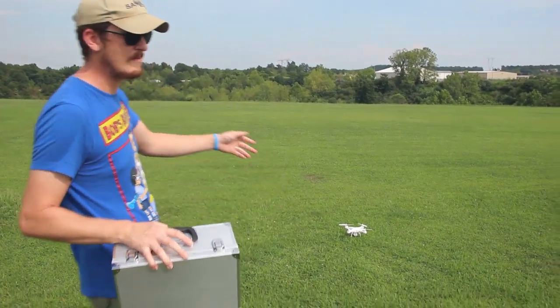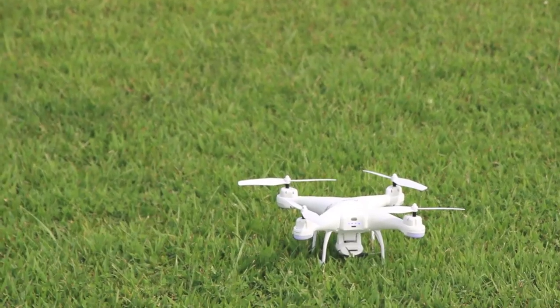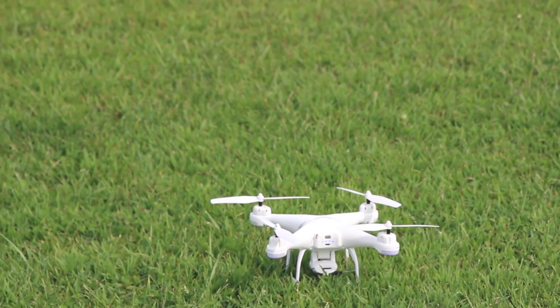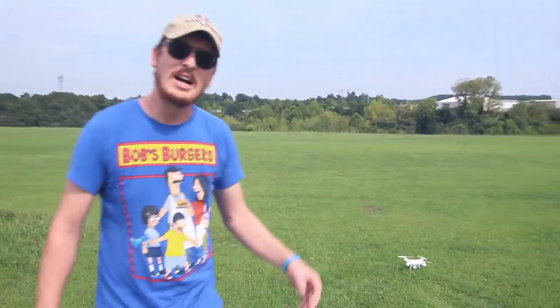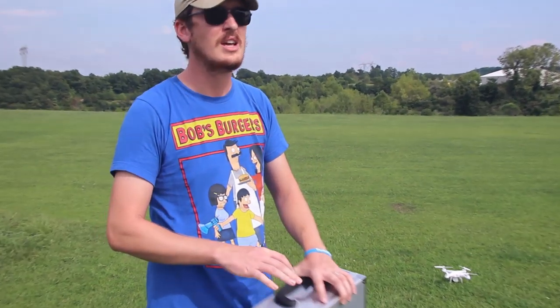What we're dealing with today is a ready-to-fly GPS brushed motored camera drone with the ability to tilt the camera up and down. This is a budget-minded, hobby-grade-ish drone. I think the only thing holding this back right now are those brushed motors, but that's not the end of the world. Some people have given brushed motors a bad rap, but they can hold up for a long time if taken care of properly, just not abused. So let's put this drone in the air and see how it performs.